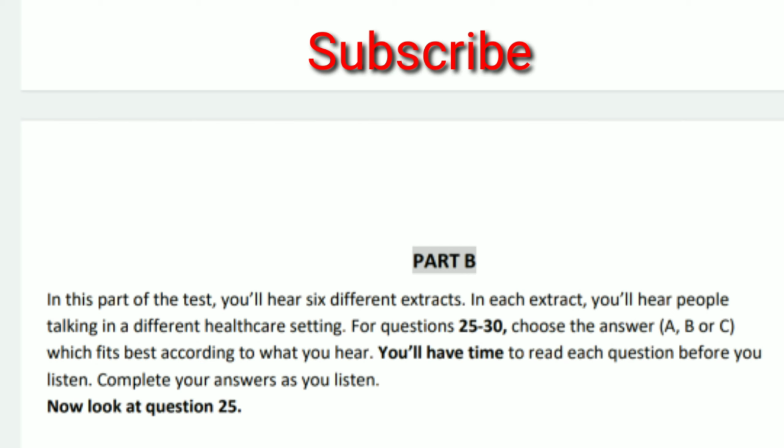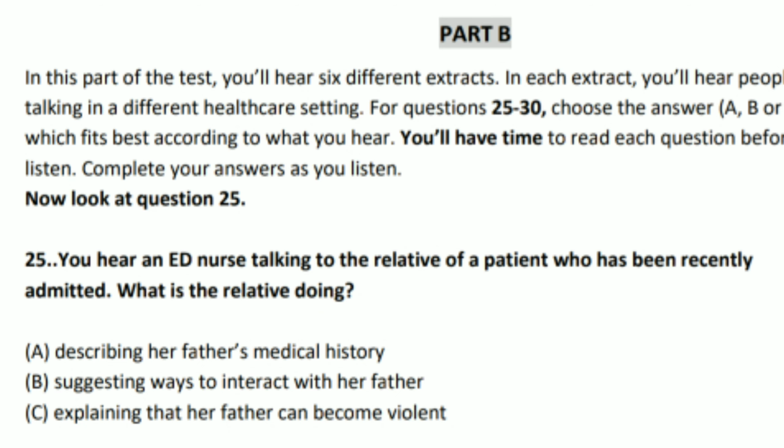Part B. In this part of the test, you'll hear 6 different extracts. In each extract, you'll hear people talking in a different healthcare setting. For questions 25 to 30, choose the answer A, B, or C, which fits best according to what you hear. You'll have time to read each question before you listen. Complete your answers as you listen. Now look at question 25. You hear an ED nurse talking to the relative of a patient who has been recently admitted.